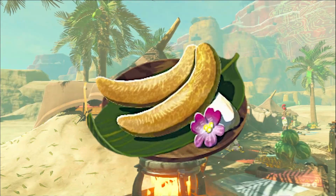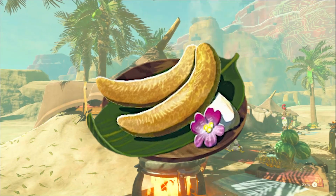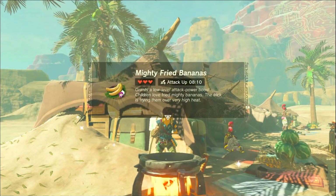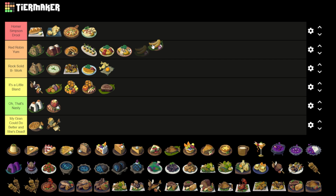Fried bananas. Now that's a delicious sounding one. It actually looks not as good in the picture as it does in real life. Fried bananas in real life really do look very delicious, but I've never had them. So I can't say for certain that I would love them or not, but you know, they're bananas, they're fried, there's sugar in there. We're going with Red Robin Yum.